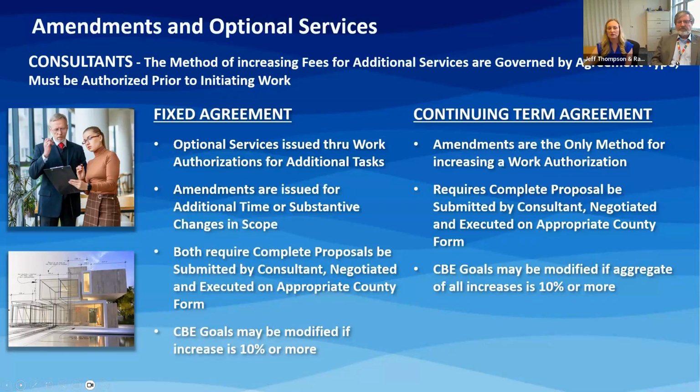Both the optional services and amendments require complete proposals to be submitted to the consultant or by the consultant. We negotiate those and execute them on the appropriate county forms. CBE goals may be modified if an increase is 10% or more.